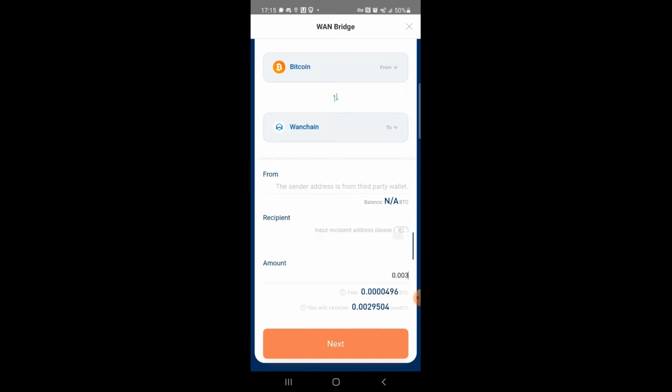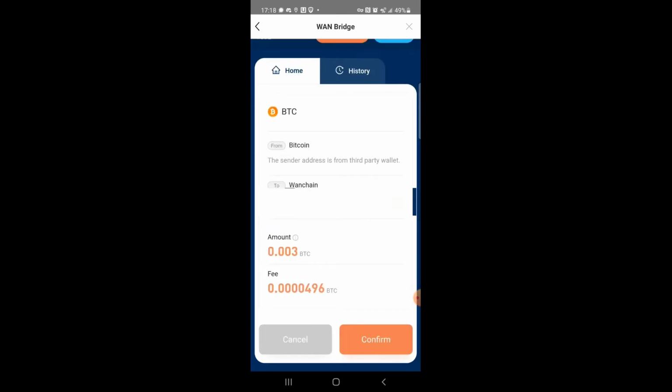Now there is a fee associated with this. So as you can see at the end of it all, I'm going to get 0.0029504. Take that into consideration that there is a bit of a fee. And you can click here, it tells you what the fee is. It's for the network. When I hit next, I'm going to get another review screen. Okay. Yep. All good. And we're going to hit confirm.